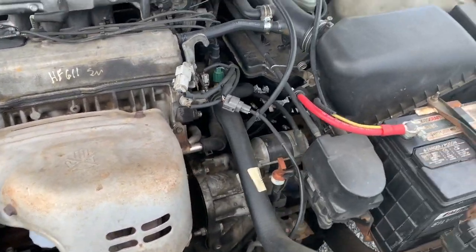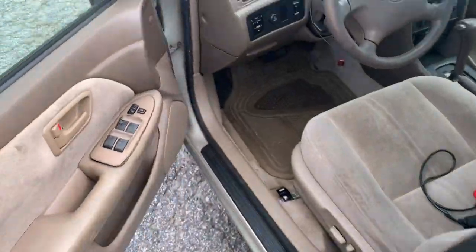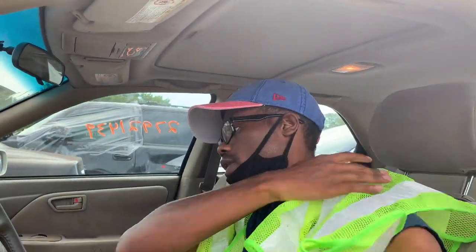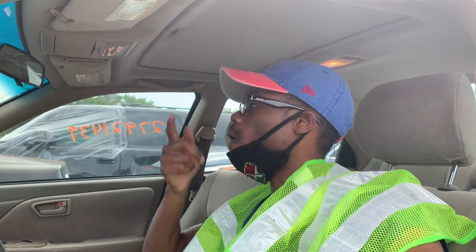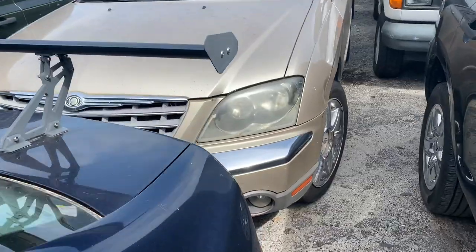So I got a new alternator on here, looks like. Man, that AC going cold. Man, this motor look good, y'all. Give me a second, man. I'm about to dang sure check this out. Use my WHD Academy skills, you know what I'm saying? So I'll be back with y'all in a second. But man, this AC going cold, everything. This is a 99. I'll be back.